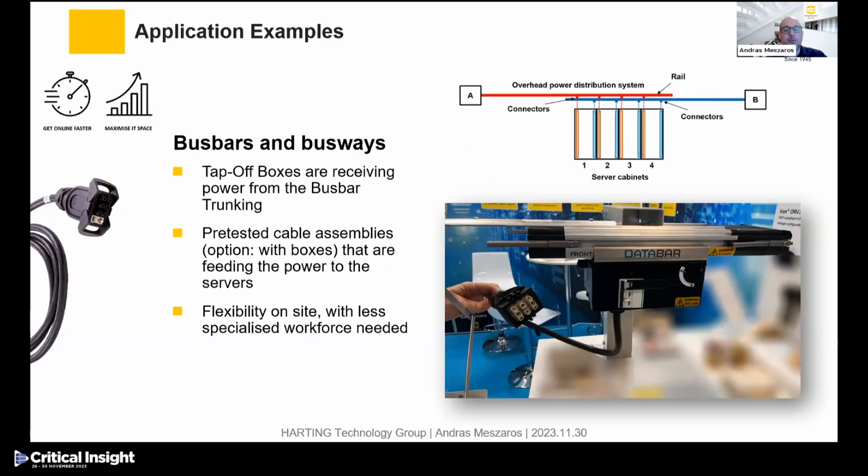Another example of applications is close to the first one I just showed. It's again using the power, bringing it down to the servers. But this solution is also connectorized at the moment with our approach. You can have this type of box under the bus systems in the server rooms, and these can also be connectorized. The good thing with this one is that everything is pre-tested. In our facility, we guarantee our customers that it works on site, it's plug and play.